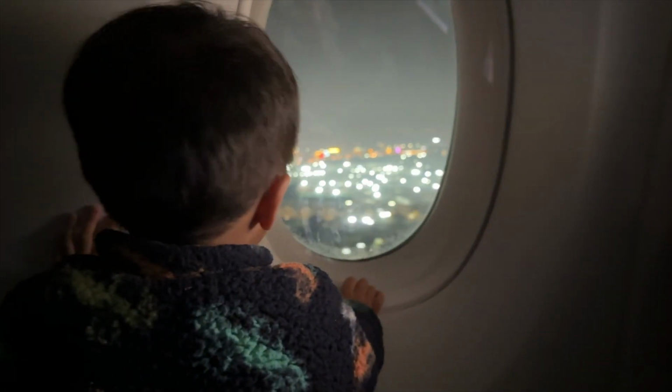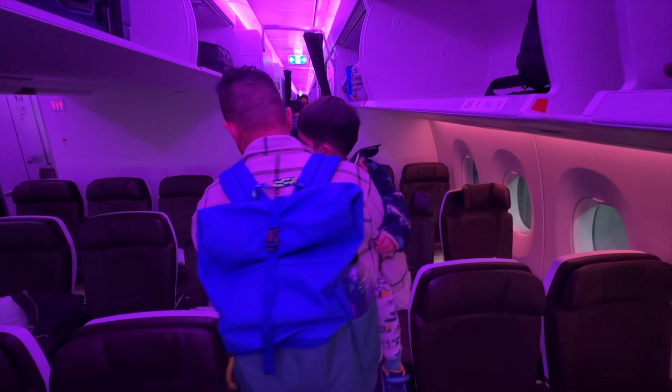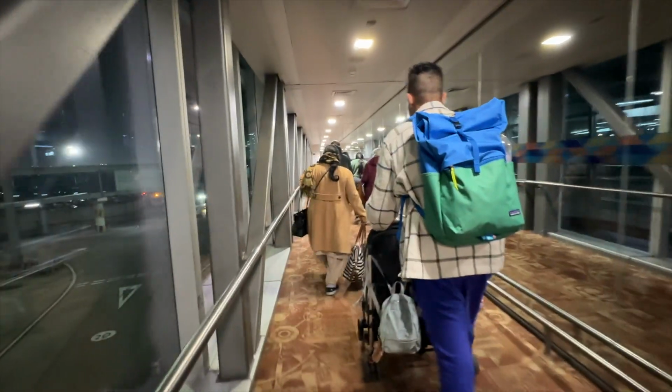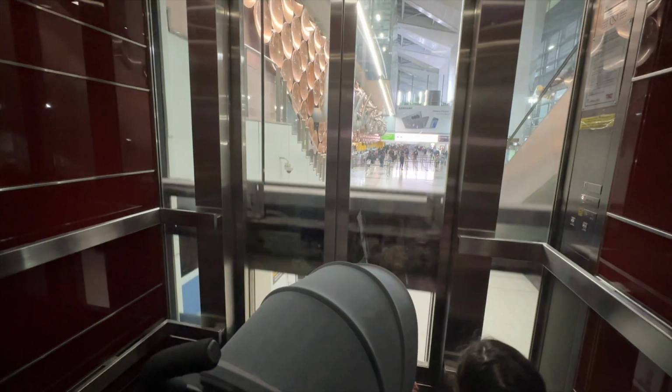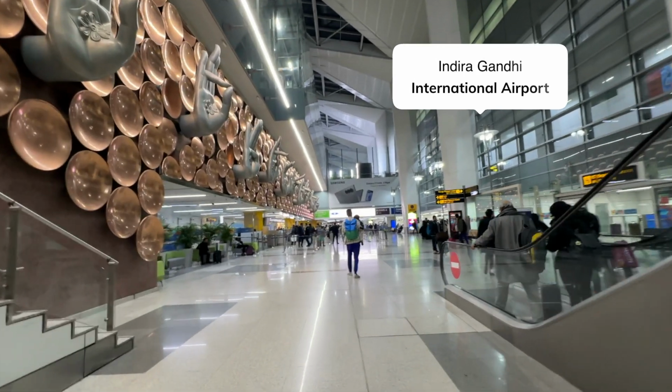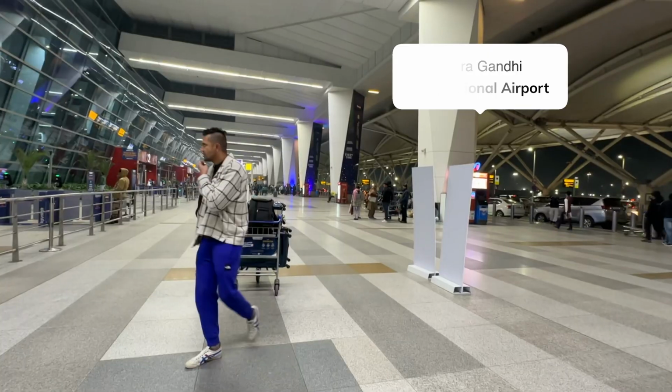8 hours later, we landed in Delhi. The immigrations and customs were pretty chill and organized. However, the transit from Terminal 1 to Terminal 3 was absolute chaos.